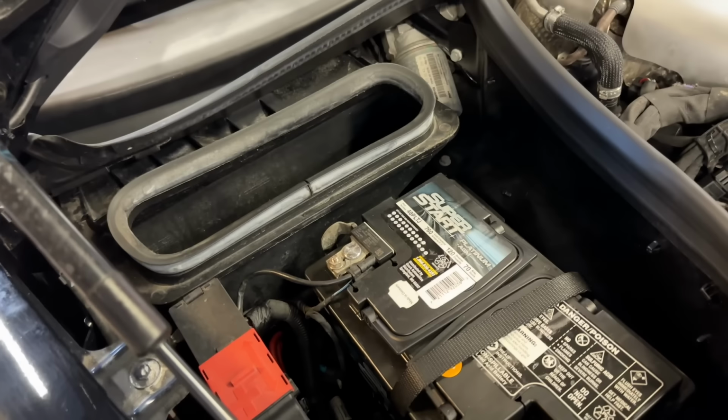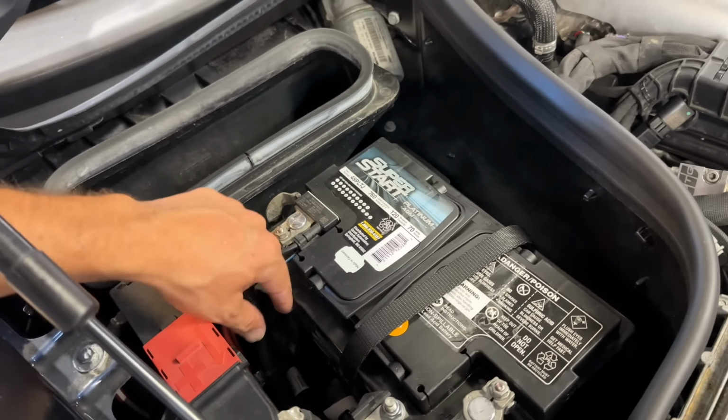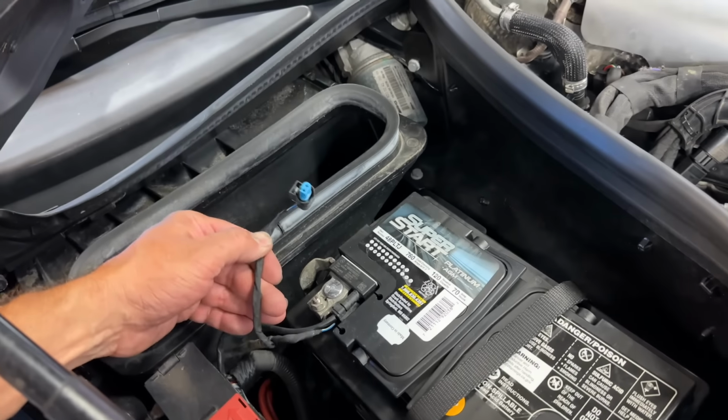And this one was like 40. So the lead acid one is somewhere around 50 pounds. But yeah, I'm getting that error code because this is not plugged in.